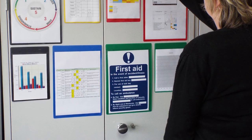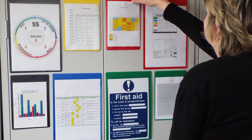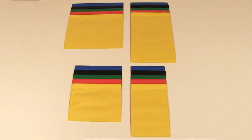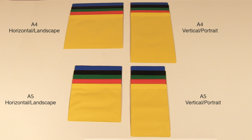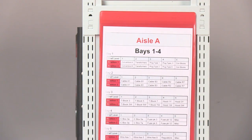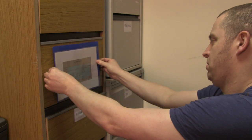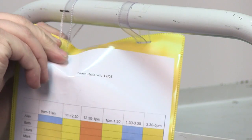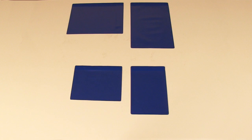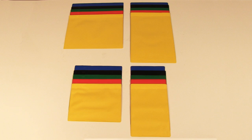5 color-coded industrial quality pockets designed with lean manufacturing in mind. These pockets enable the user to emphasize their message by use of color, suitable for holding A4 and A5 documents in portrait or horizontal format. These pockets are supplied with 3 fixing options: magnetic, self-adhesive, or tie-on fixings, and in 5S lean colors of blue, black, green, red, and yellow.